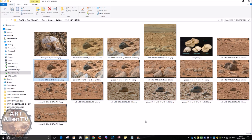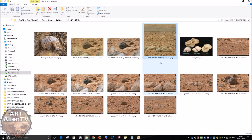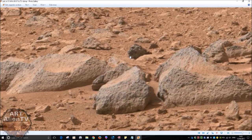There are dozens and dozens of them, so why should this be another case of that? I've got a long shot of it here, actually. Here's a shot from the gigapan. So yeah, this is actually quite a long way off. It may be 20 or 30 feet away. Hard to say, but either way, it's not that close. But it kind of does look clearer from this distance. You can see that ear and the eye and the mouth.